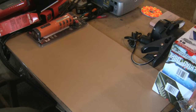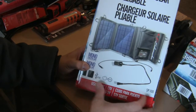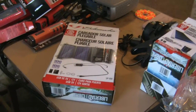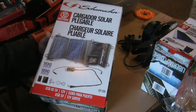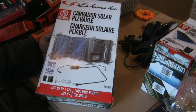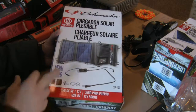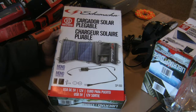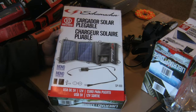Now, as far as the bigger ones go, they have a lot. They have a 10 watt. It's a lot bigger. Ooh, there goes my camera falling over on me. So yeah, they definitely have a lot of solar panels. You just want to go to Schumaker.com and look under solar, and you can see all the different items they have. But this is a foldable one too. It folds up, and it's going to give you more power. It's a larger panel, of course, so it'll charge up your phone or your computer a lot faster.